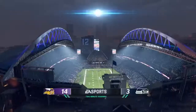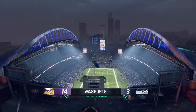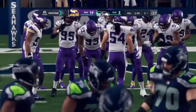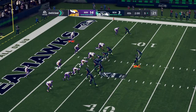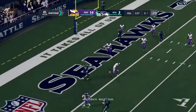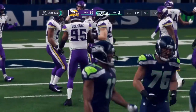Two minutes left to play in this football game here on EA Sports. So it's Seahawk football as we march toward a conclusion. They've got it 2nd and goal as they look for a late touchdown. Now a second down throw for the end zone, but it's incomplete.